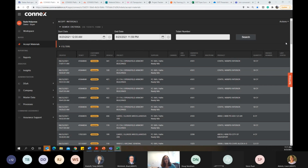So if you've got another system that you want to send that information from Connects into, custom APIs can be written. We've got some standard ones that have already been developed, and you can send that information directly into another system.